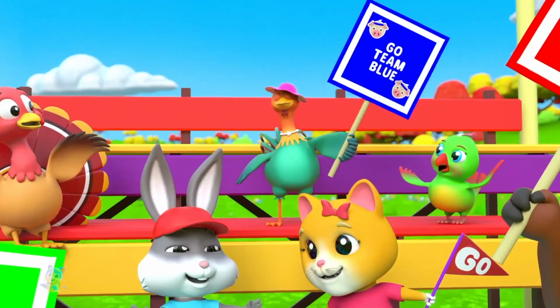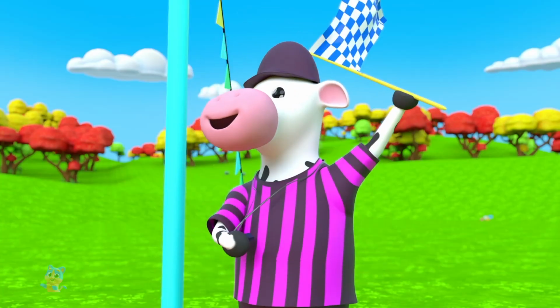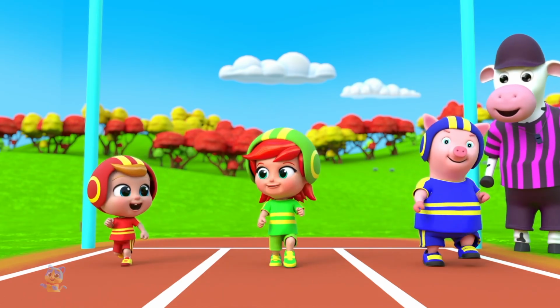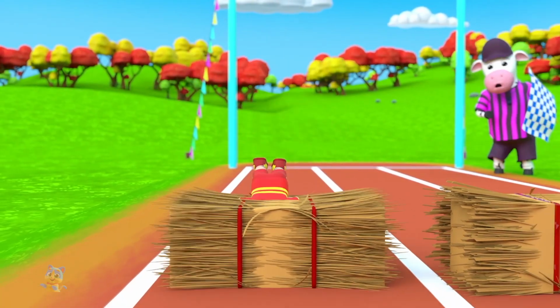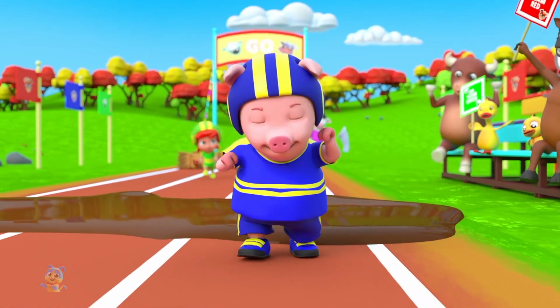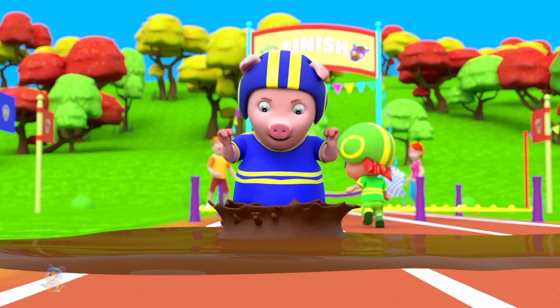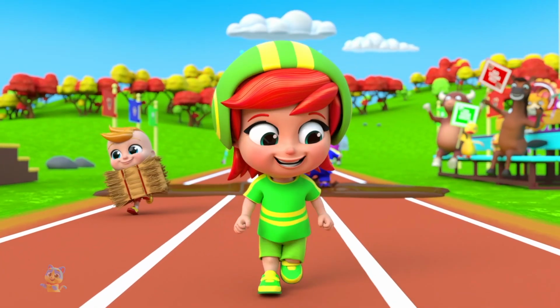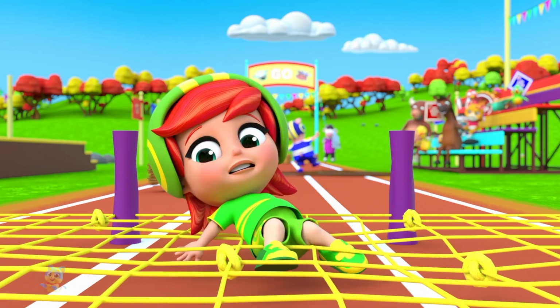Shrug and say, never mind. Sometimes I'm in front. Sometimes I fall behind. When I need to pause for someone to cross, I just shrug and say, never mind. Let's have a race. Get set, go, and off we go. Let's have a race. Get set, go, and off we go.